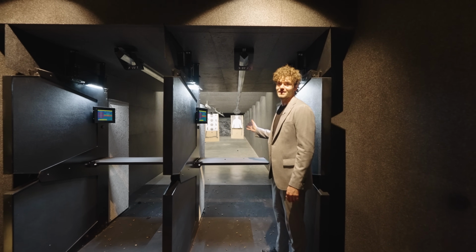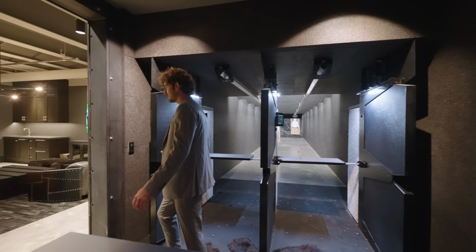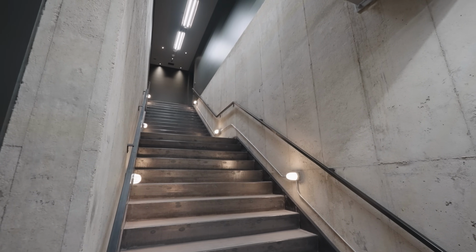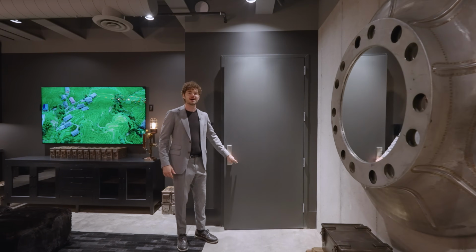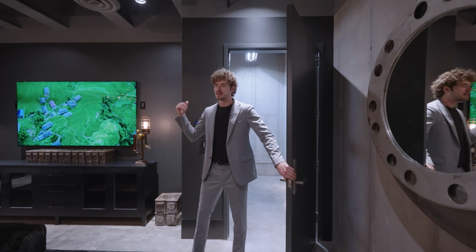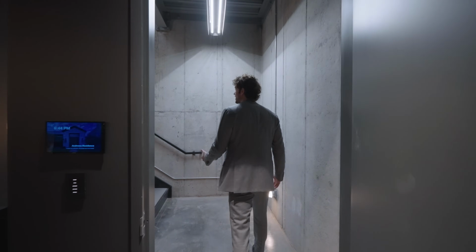This is pretty phenomenal. But now we're gonna step back out and head up the stairwell, and things get even crazier because this place just keeps on going. Just down here is like 1,500 square feet. And as we go up, it adds another like 7,000 to 8,000. I mean, check this out.